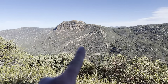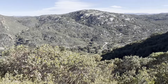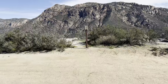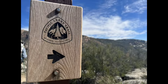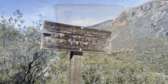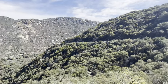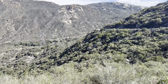So way over there is what we saw earlier that we thought might be the PCT, but I don't know, it could be roads. There's a lot of roads down there. All right, we got a bit of a dirt road walk. PCT is that away. Looks like desert. We are off the road walk. 5.1 miles to Lake Morena. So not even a mile down this hill. We'll have a beautiful break down in the trees, I hope.